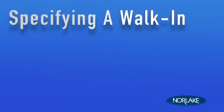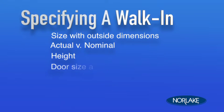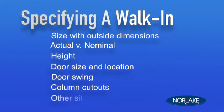Let's discuss how to specify a walk-in. Key points to specifying a walk-in are size of the walk-in. Always use the outside dimensions. Norlake uses actual dimensions, not nominal. Please include the height of the walk-in. Don't forget the door size and location, and please let us know the door swing if known. Also include any column cutouts required or any other site conditions that may interfere with the walk-in.